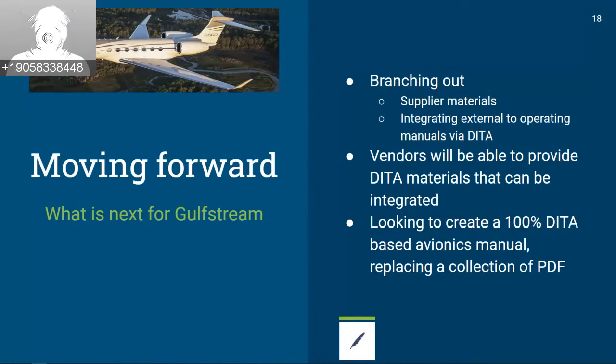Perfect. There were a couple of questions in the chat that I tried to answer inline, so I'll give a quick summary before we get to the wrap up, for some of the people who were looking. One was, do we do constraints on the elements in the DITA world? We tried not to do a formal constraint, but more of an informal one.